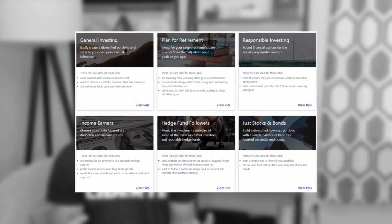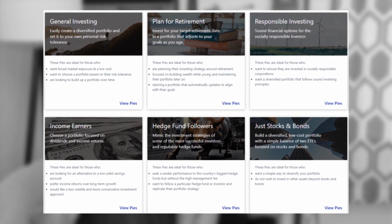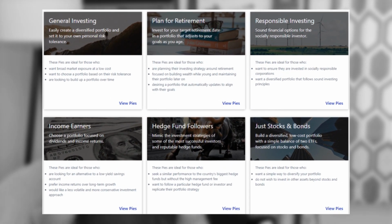Another feature that really sets M1 Finance apart is the expert pies that they offer. M1 Finance offers dozens of expert portfolios that have been designed by both themselves and top level investment companies that you can invest in absolutely for free. So if you don't want to design your own pie, you can pick from a host of expertly designed pies that include things like target date funds, which automatically adjust over time to match your time horizon.